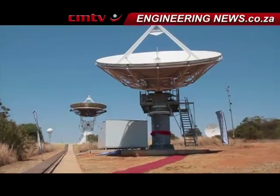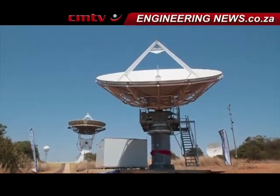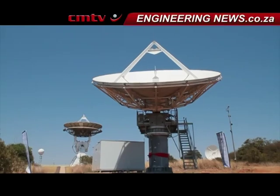Next for space operations is quite an exciting project. It's the development of a new satellite called EOSAT-1. It's an Earth observation satellite. We're well into the phase of that. It's 372 million rand that we've secured from the Department of Science and Technology, and that's going to be ramped up to about 450 million rand.